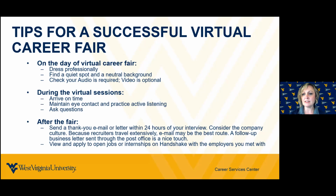After the fair, send a thank you email or letter within 24 hours of your interview. You'll need to consider the best method based on the company culture. A thank you note gives you an opportunity to reiterate points you made during your interview.